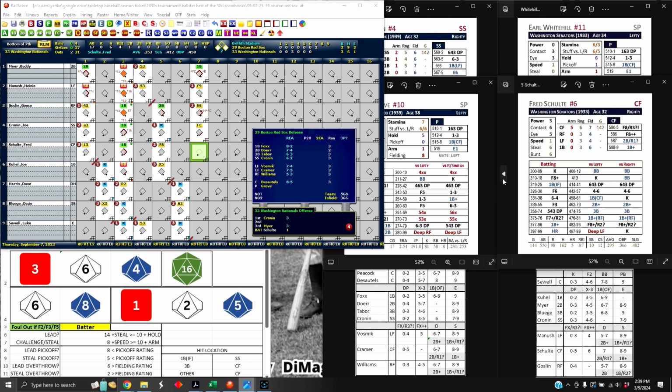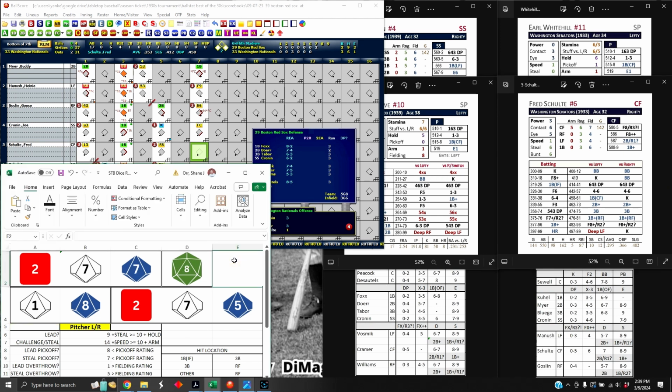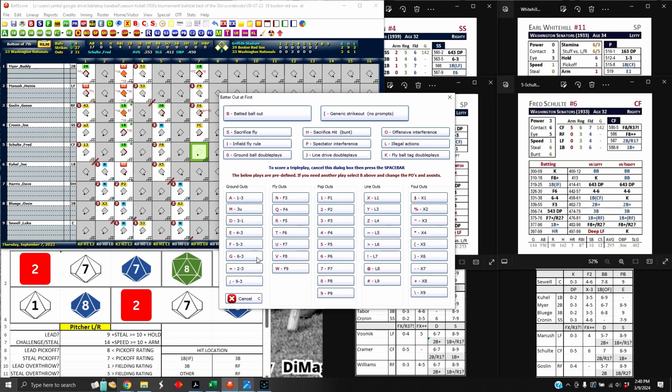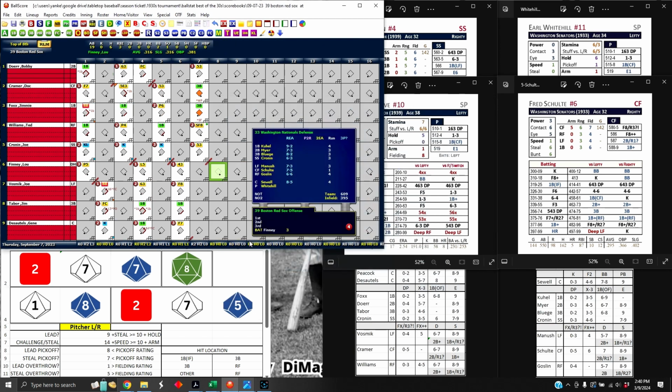And that brings up Fred Schulte. He's not going to go anywhere. Cronin's not going anywhere. 277. And that's a 6. He's a righty. 5-4-3. Actually, with 2 outs, that will just be a grounder. Tabor throws over to Fox to end the inning. We head to the top of the 8th.